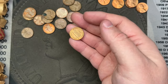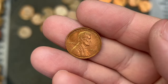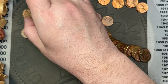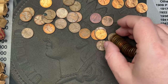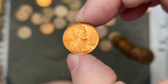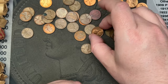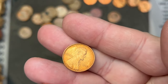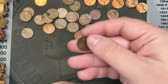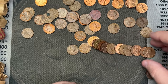And this one looks like it had some kind of acid on it, like a vinegar or a vinegar-based substance like ketchup. Turns the surface kind of orangey. Well, orangey-yellow. Not the straight copper color. It gives it that yellowish look, because it eats away at the surfaces, especially if you leave it in there for a long time.